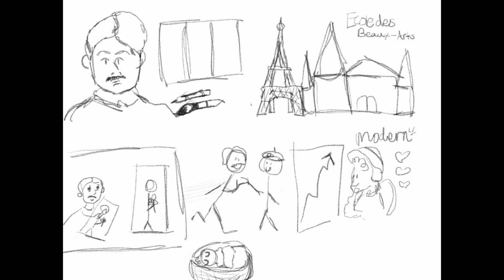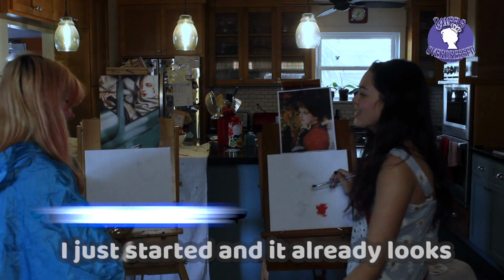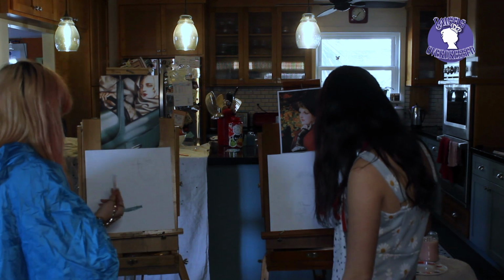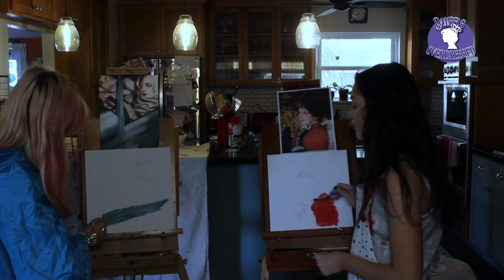And now on to the art and the recreation itself. We're gonna start with the red. How about poncho? Alright, no we're not. I'm going to start with red. I just started and it already looks so bad. I'm not good at painting, I've realized 5 seconds in. I don't do art, period.